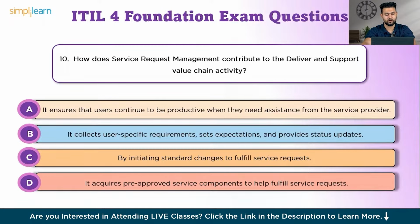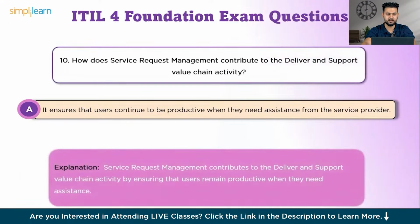And the correct option is option A. It ensures that users continue to be productive when they need assistance from the service provider. So service request management contributes to deliver and support value chain activity by ensuring that users remain productive when they need assistance. It handles requests for information, advice, and access to services, helping users to continue their work without unnecessary delays or disruptions. This supports the overall goal of maintaining service quality and user satisfaction. So option A is the correct one.